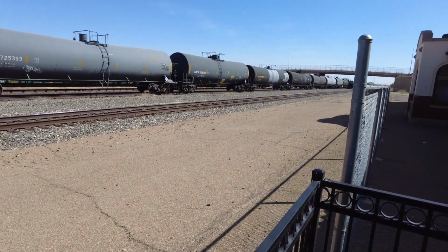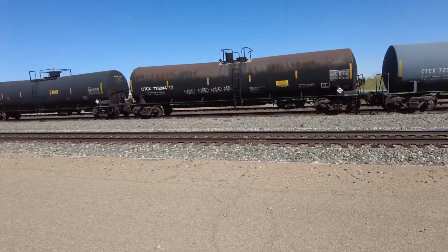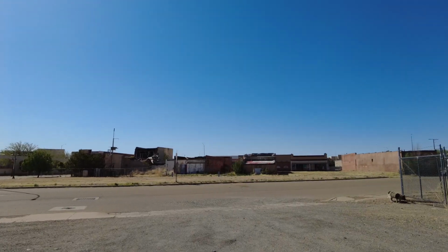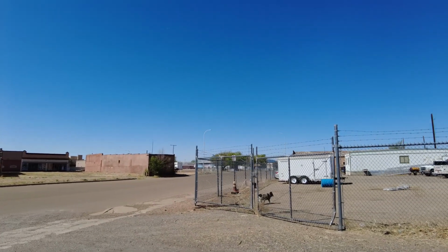And this is an actual functioning railroad near the Tucumcari Railroad Museum. Oh, look at how long that train is. Oh, there's a stray dog. The cute stray dog right there.